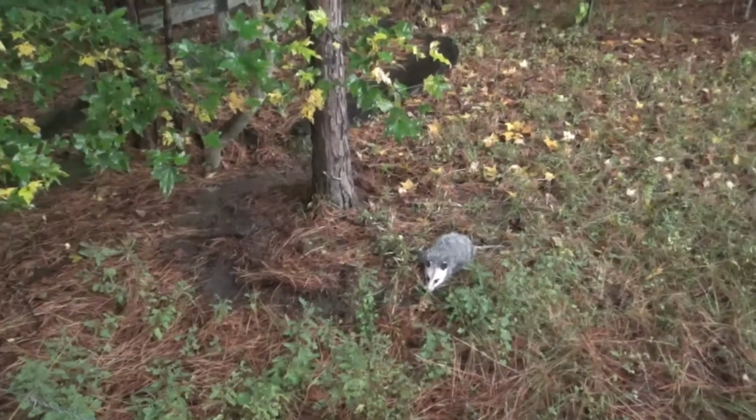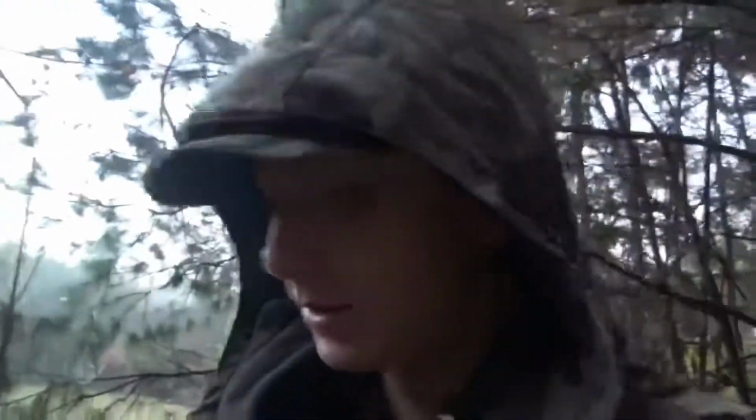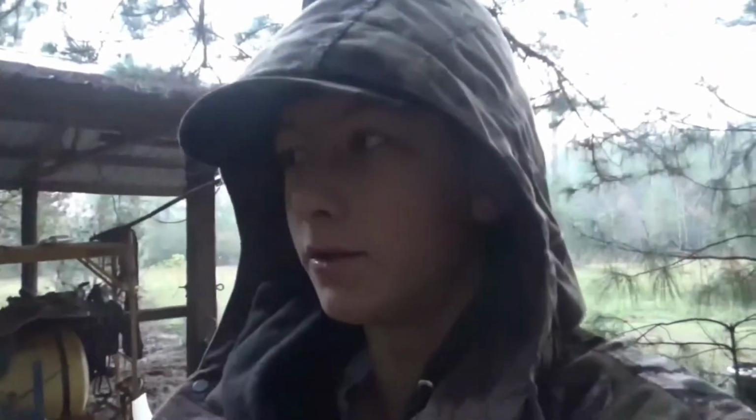But that's one down. We are going to exterminate him. I bet that's who's been getting in the chicken pen. Because if raccoons had been getting in there, they'd have been getting the chickens and stuff. But if we get a raccoon, that's a plus too. So we're going to get rid of that guy and go check the rest of the traps.